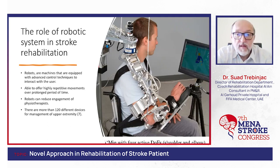So that means that patients can use the robots for the whole day and repeat as much as they want, and there is no engagement of other medical staff, particularly physiotherapists. This is the biggest advantage of robotic rehabilitation, that humans are much less engaged than in classical training.